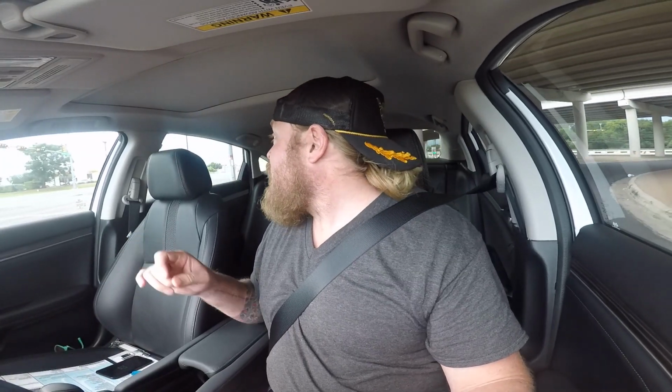I'm not going to test the collision mitigation braking because this is a brand new car and it doesn't belong to me, but I will inform you that I have been on test drives where if you're coming by and you just catch the edge of a car, it'll alert you, and sometimes even start to apply the brakes, but most of the time it's just giving you that alert saying, hey, wake up, pay attention, there's somebody in front of you. So I have seen that the feature does work.